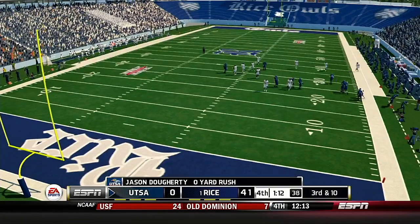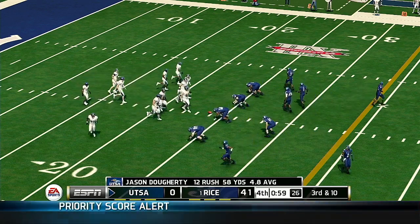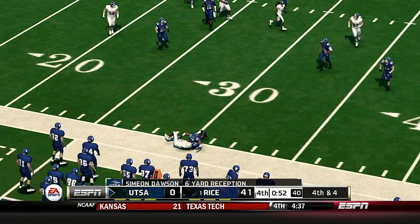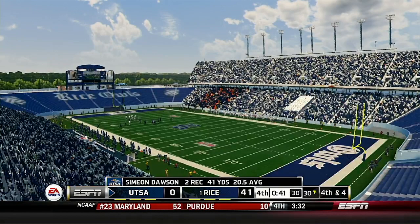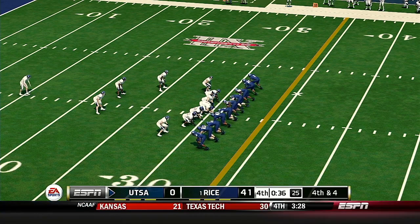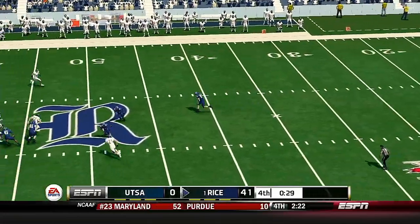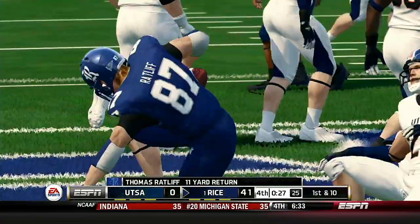Taken down at the 24. Well, the stop made there late in the fourth quarter, but this game's been over almost since the beginning. I think it's time for everybody to head to the locker room. They've got 10 guys up. It looks like they're going to try to block this one. He's taken down at the 49-yard line.